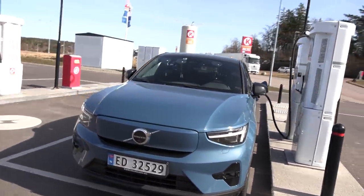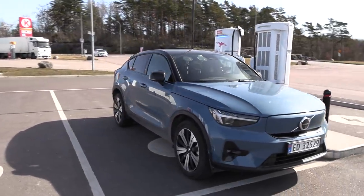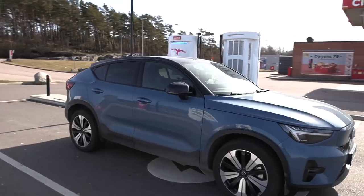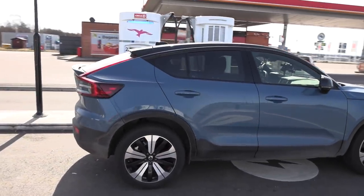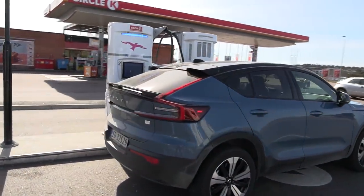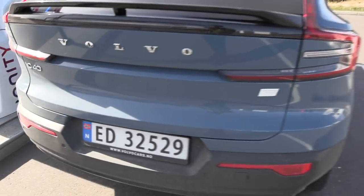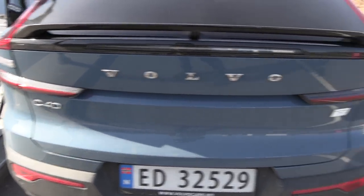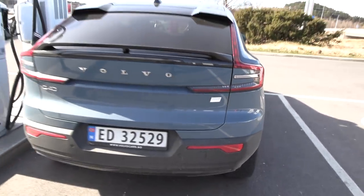And yes, I know this is made in Belgium. I've been joking. They said that it's made in Sweden, but of course it's Belgium. It's like a Belgian waffle. And then we have this nice coupe shape. And the back, and we have a spoiler, and it says recharge. Is it C40 recharge twin? Maybe they mean the twin engine.